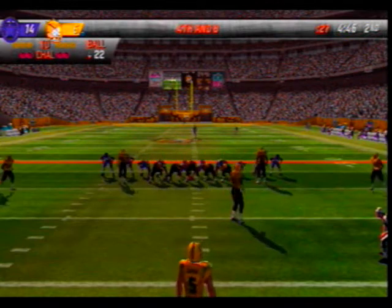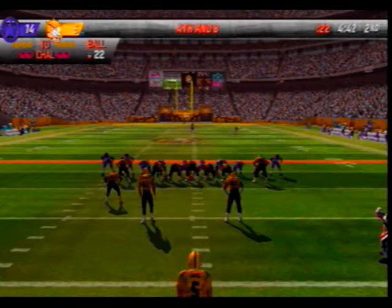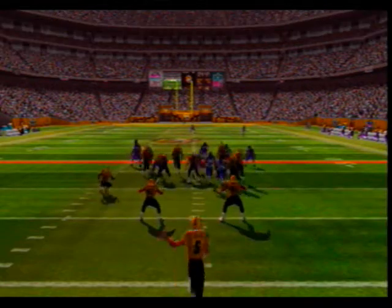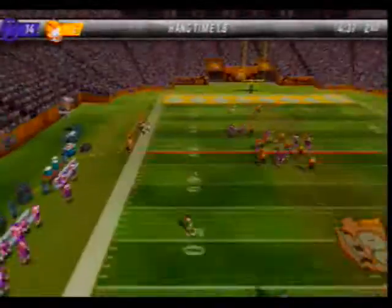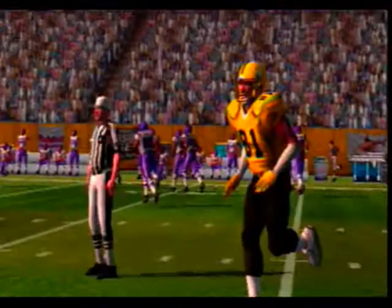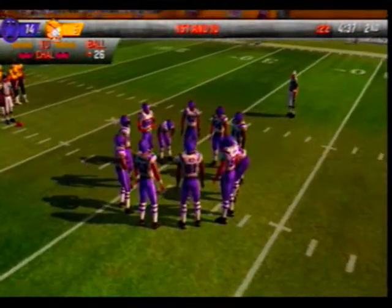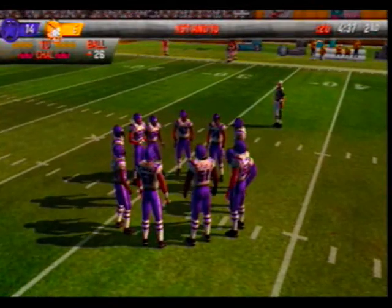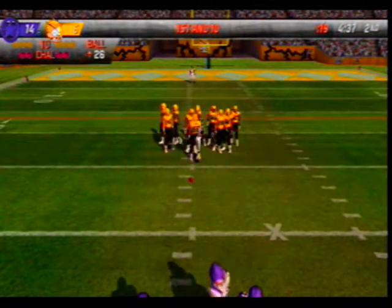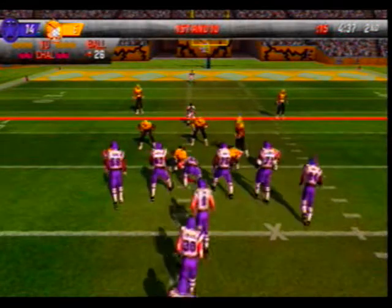Offense couldn't get it done in the lineup to punt. He shanks this punt, and so the punt goes out of bounds. Ball on the 26-yard line.